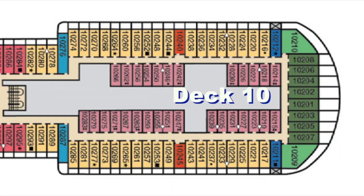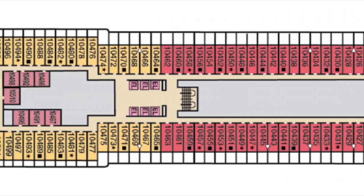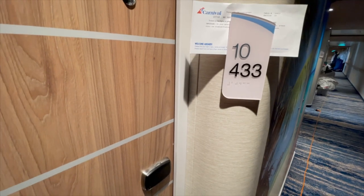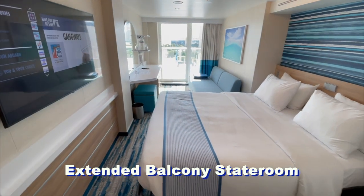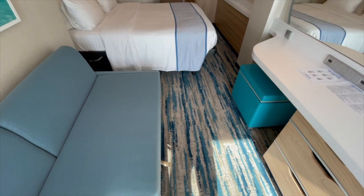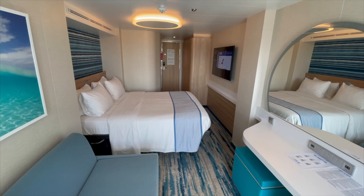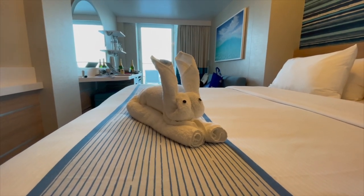Deck 10 is also fully dedicated to guest accommodations, but here at least I had access to two categories, an extended balcony stateroom and an interior. My home for a week in the Caribbean, extended balcony stateroom 10433, was comfortable, thoughtfully laid out, and had a soothing blue and ash-toned color scheme. In addition to a king-size bed, it had plenty of storage space, a writing desk, and a sofa. And every now and then, a towel animal would pop in for a quick visit.